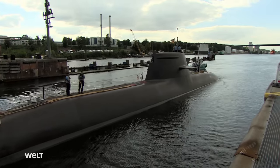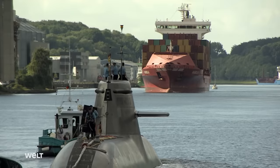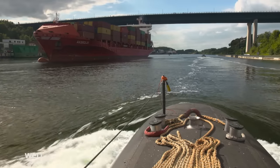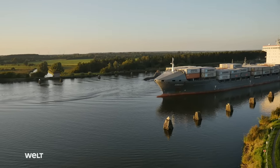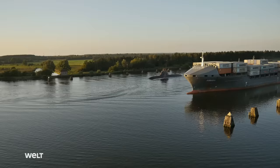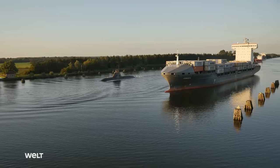Since 1948, the Kiel Canal, also known as the Nord-Ostsee-Kanal, or NOK, has connected the Baltic Sea with the North Sea at the Elbe estuary. More than 32,000 ships pass through it every year. In the canal, U-32 sails without the tug. Top speed is 8 knots, around 15 kilometers an hour.